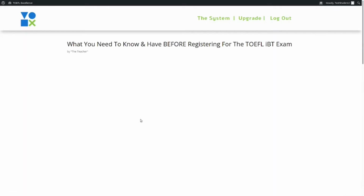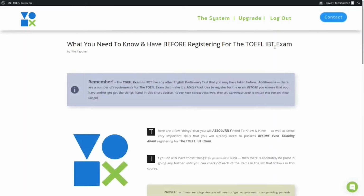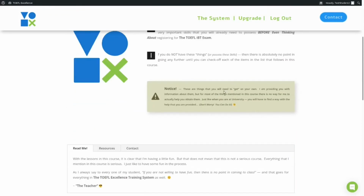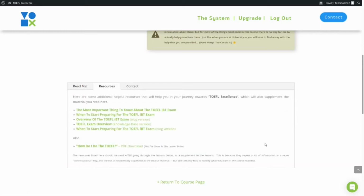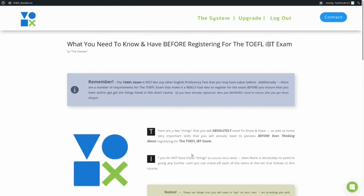Remember, you can click anywhere in the box. And as you can see, the title is What You Need to Know and Have Before Registering for the TOEFL iBT exam. As I mentioned in one of the previous lessons, all of the course pages look very similar, but the things that are written in these places is different. So make sure that you still read it even though the page looks similar. The information is different. Once again, we have the README, the resources, the contact page. Once again, this is the same everywhere. But once again, even though this looks similar and sometimes it will have the same links as in another lesson, you should still check because sometimes this information is different depending on what course you're on. So this is the course that teaches you everything that you need to have and know before you register.